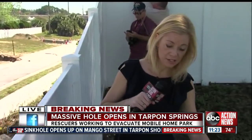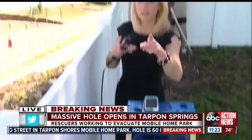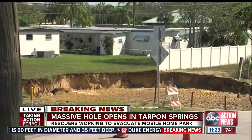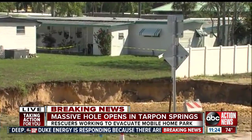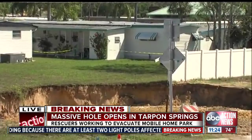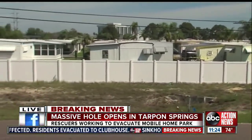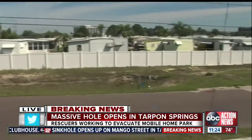We want to thank these guys, actually, who are literally holding ladders for us. We appreciate it, guys. This is what's giving us this incredible view over the fence here. Look how close the sinkhole is to these mobile homes. I mean, within steps. These folks all evacuated in Tarpon Shores mobile home. You can see why. You can see the crime scene tape, the yellow tape that is up around all of these mobile homes. This is a very large park. When I looked at it on Google Maps, it appeared to be several hundred homes.